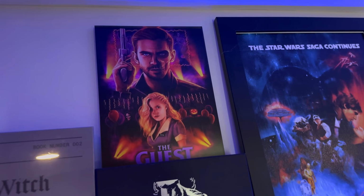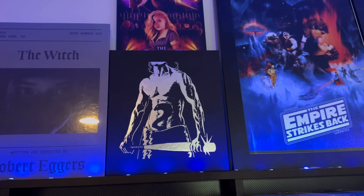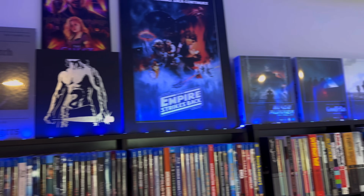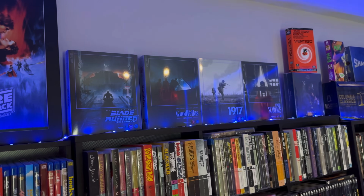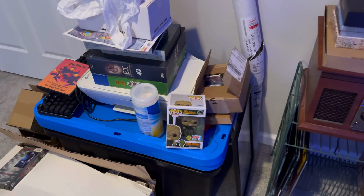That's a really cool Guest art piece right there. The Guest. I love that movie. And somebody sent that to me, I believe 2 years ago when I first opened up the P.O. box. But I got all the Film Vault stuff over here. I got a couple other Film Vaults somewhere. Yeah, I think they're like right here. It's a mess in here, guys.